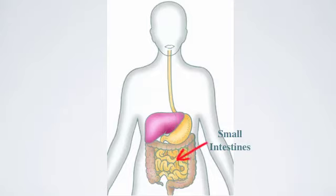Now, the small intestines is actually about 20 to 22 feet long, and it's almost like a rubber tubing that's folded over each other in a compact area, but if it's stretched out, it would be over 20 feet long. Now, in the small intestine, the food is further broken down, but more importantly, it's in the small intestine that the good part of our food, the nutrients that our body needs, will be absorbed out of the small intestines and into our bloodstream, and then carried to the different parts of our body for nourishment.